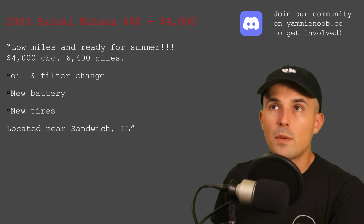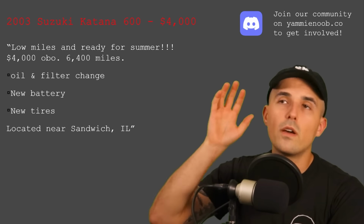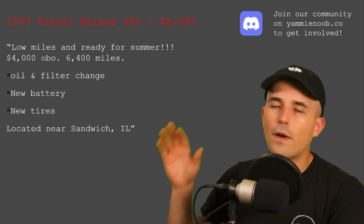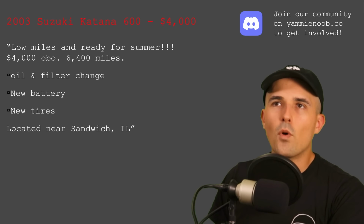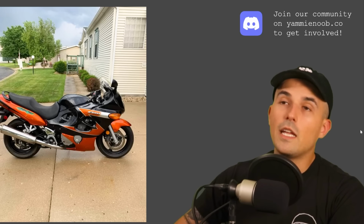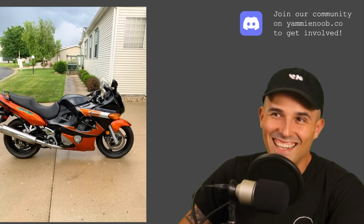Low miles, ready for summer. 6,400 miles on the clock. That's nothing for a Katana. These will run for like 60,000 miles all day. No valve chain or no valve checks. It's just like this bulletproof bike. Oil and filter, new battery, new tires. Located near Sandwich, Illinois. Well, I'm gonna eat my words. That is the cleanest Katana I have ever seen.